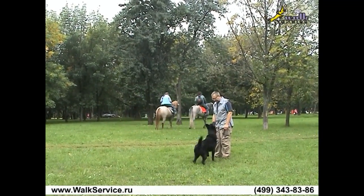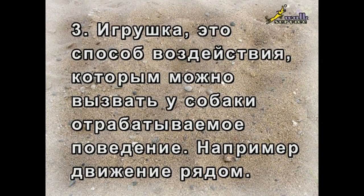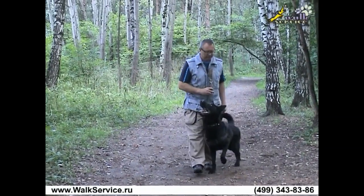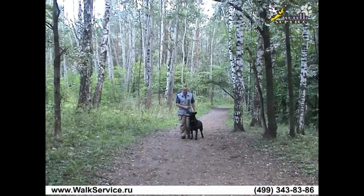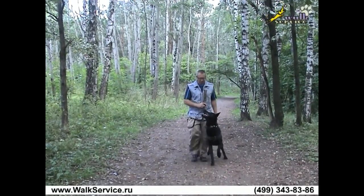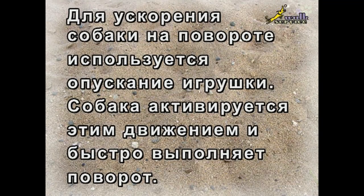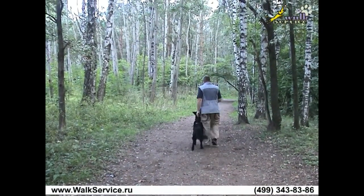Down, sit. A toy is a way of exposure by means of which we can cause worked up behavior of the dog, for example, the movement. Heel. The dog is waiting for the toy, therefore it goes next to the trainer. To do this, the dog must have perseverance in soliciting the toy. To speed up the dog at the turn, we should lower the toy. The dog starts to work by this movement and makes a fast turn.